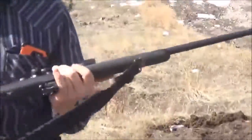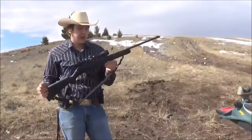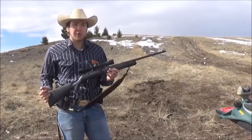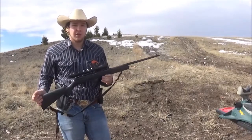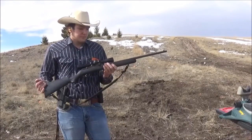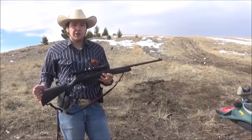Not bad for a $100 rifle that I've had since I was six. Don't plan on ever getting rid of it. Probably going to pass it down to my kids someday. So from the Montana Mountain Man and the Carbine Cowboy, have a wonderful afternoon from the great state of Montana.